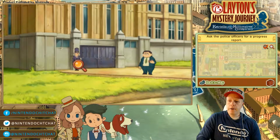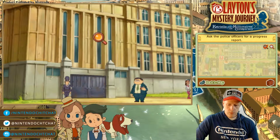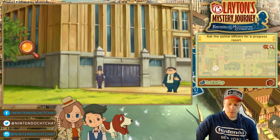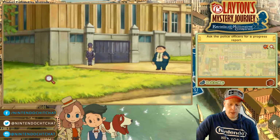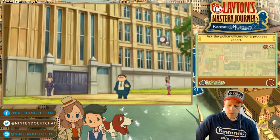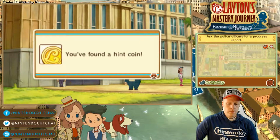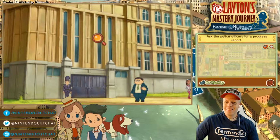Alright. Not too much there. Let's see. Now we're so close to the tower you can actually see the clock faces, can you? Found a hint coin. That's good. Anything in the grass here? Apparently this style of architecture is called the Gothic Revival. Another hint coin. That's good. So it's worth searching here.